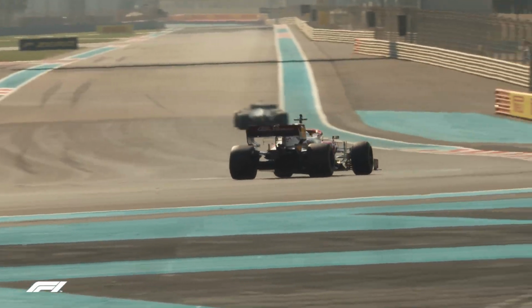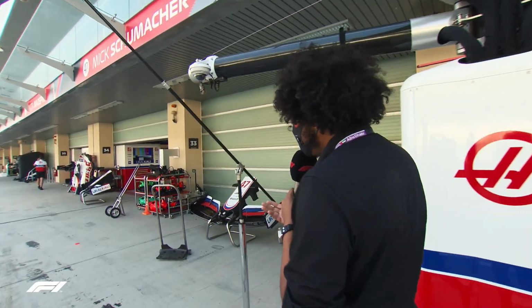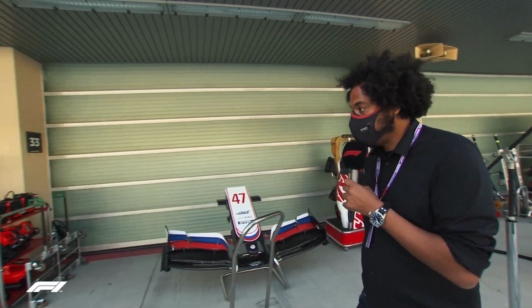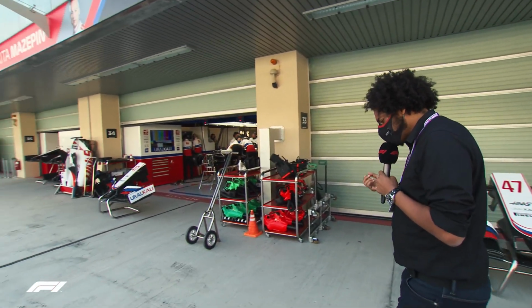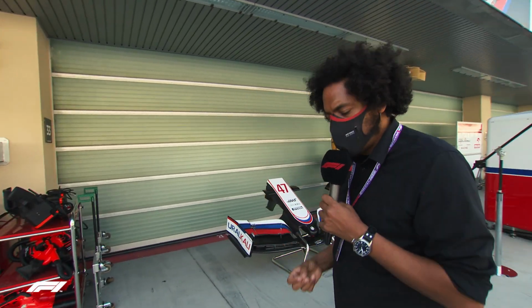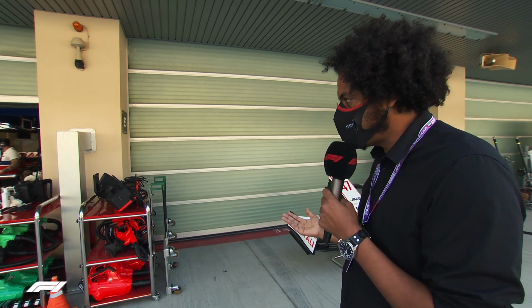Strange situation down here at Haas as well. Now, the Haas team, they're running out. You can see they've only got one garage door open. And one of the reasons that this garage door is shut, number 47, Nikita Mazepin, he's come down with COVID. He's unable to take part in the test.